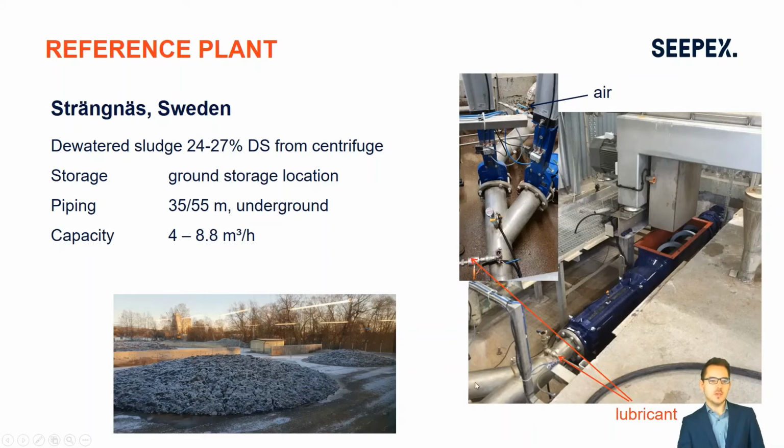We have another installation in Sweden, in Strängnäs, where a centrifuge is used for dewatering the sludge to a dry solid content of 24 to 27%. Then it goes out of the pump and is split into 2 different pipe routes. We have also integrated the valves into our control logic, so by the controller you can decide if you would like to feed route A or route B. Then it goes in underground pipework out of the field and is fed onto a ground storage location. Those are the 2 locations where we can decide the sludge should be conveyed to. The distance is 35 to 55 meters, and the capacity in this case was 4 to 8.8 cubic meters per hour.